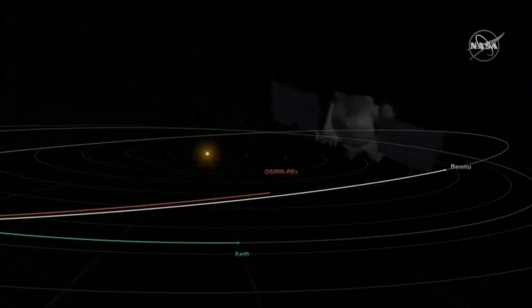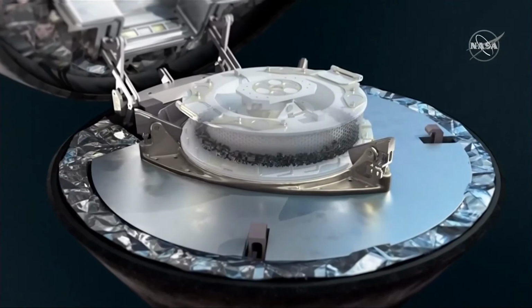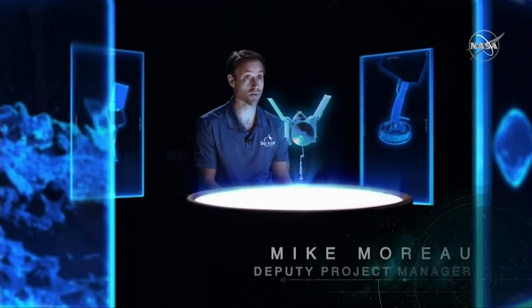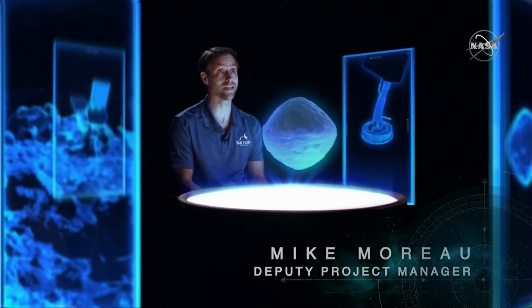We have never done this before. We're actually going to collect a sample and bring it back down to Earth for further examination by scientists. In order to achieve that objective, the OSIRIS-Rex spacecraft has been navigating around BENNU for about the last 2 years, studying it in great detail, and also overcoming a number of challenges that BENNU has presented.